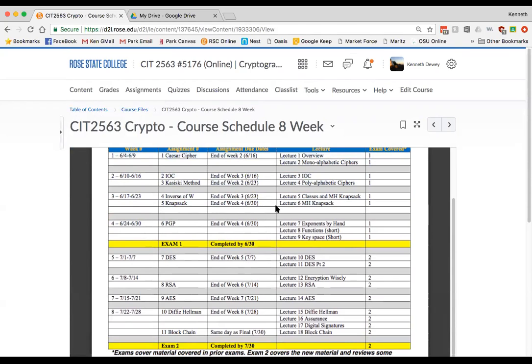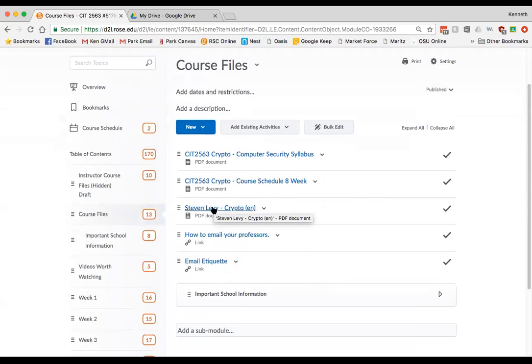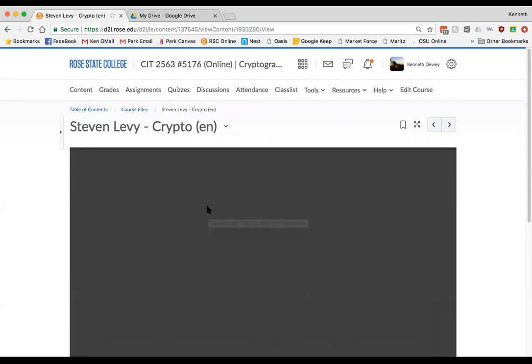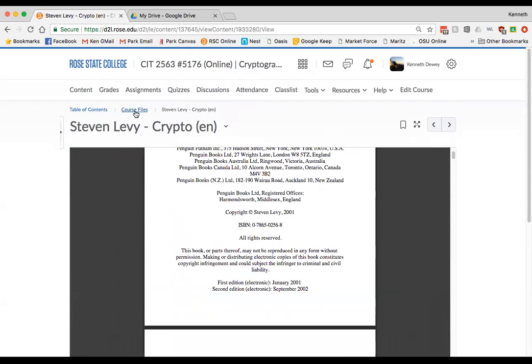Okay, there are the lectures I'm going to be covering as well. Some weeks I'll cover more than one lecture. Obviously, there are 4 of them on the last week. In other words, these are pretty short. So look over that there. Now let's see what else is in here. Oh, there's a book called Crypto. Maybe that's the one you need to read. So if we open this up, and sure enough, I do recommend buying the book.